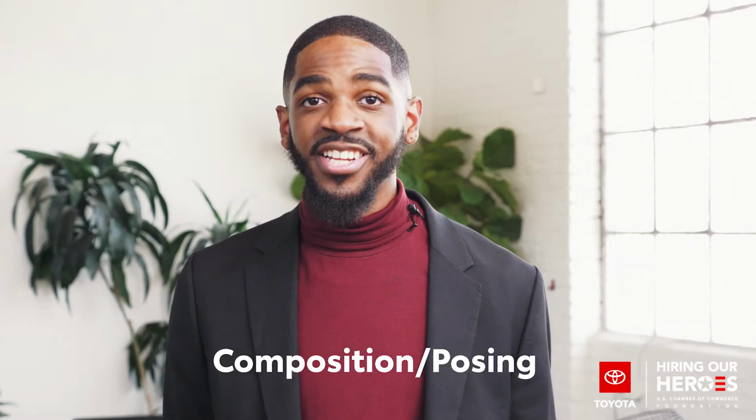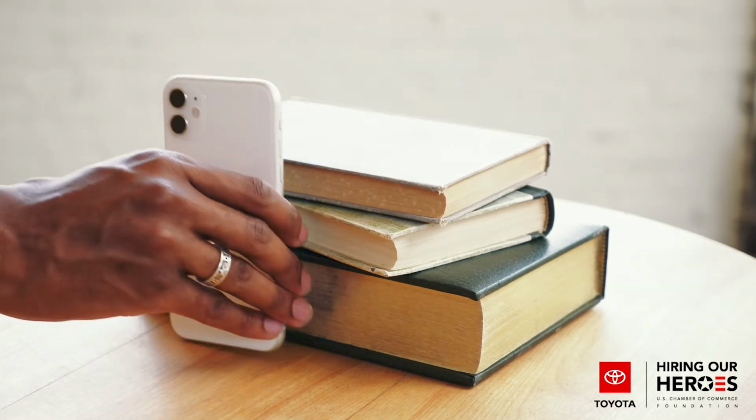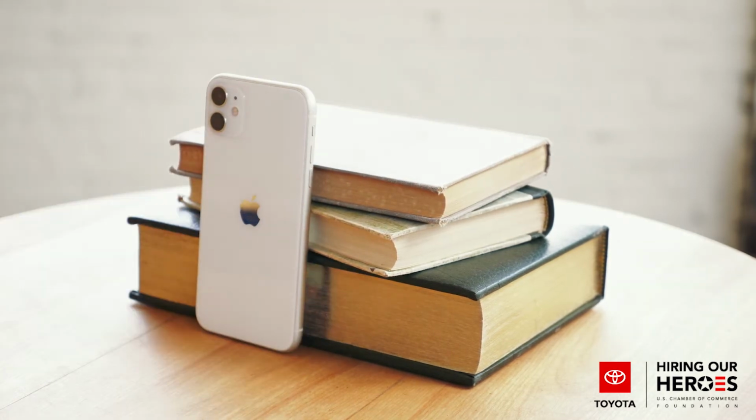Let's talk about positioning the camera. This is not flattering. You want the camera to be just above eye level. This can be tricky with the phone. If you don't have someone to hold the camera for you, try placing an item underneath it. We recommend using the rear lens because it's a higher quality camera, but that'll mean you might need a couple tries to get the framing just right.